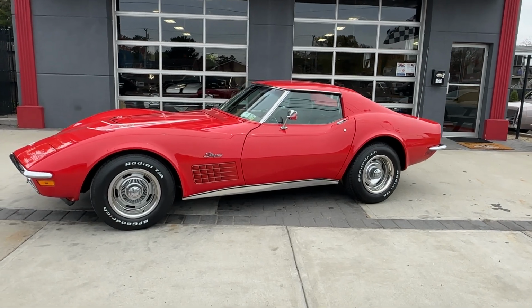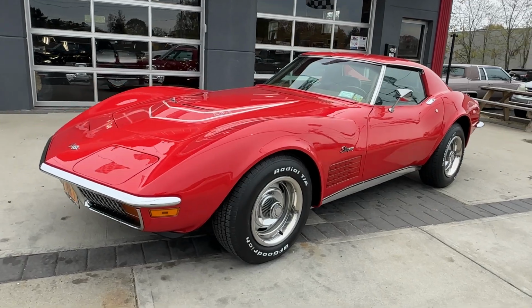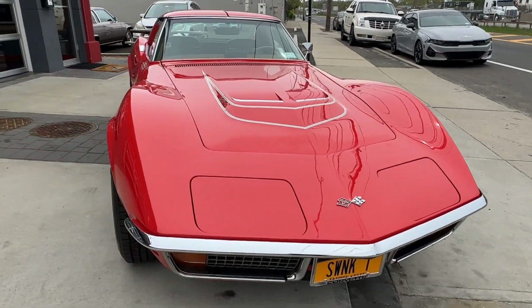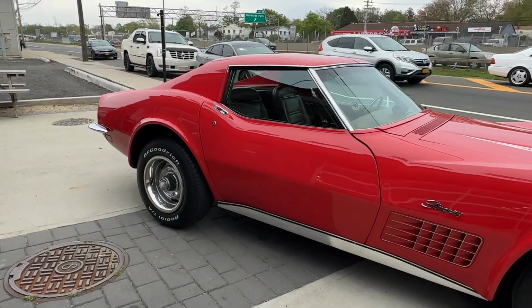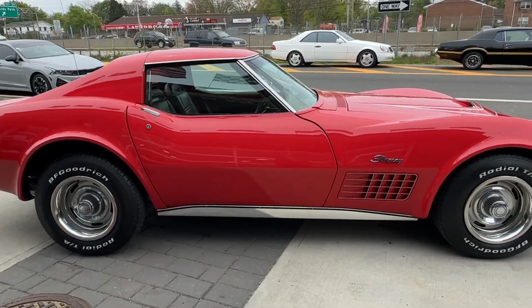Check out this beautiful 1972 Chevrolet Corvette. It is an LT1. It's a gorgeous car, as you can see, privately owned. Same owner for the last 4 or 5 years, and the previous owner had it for 20.